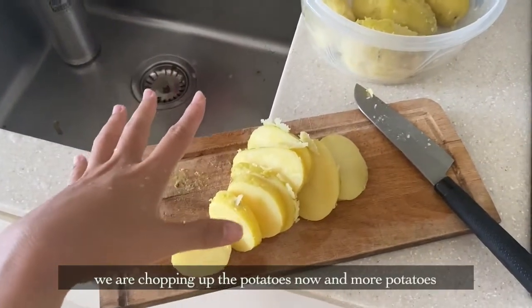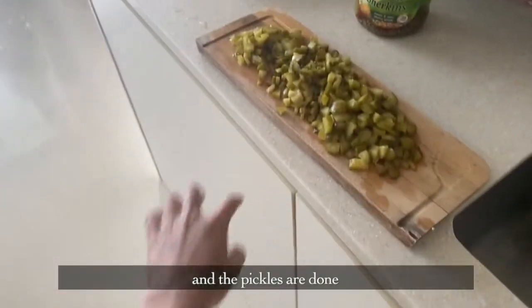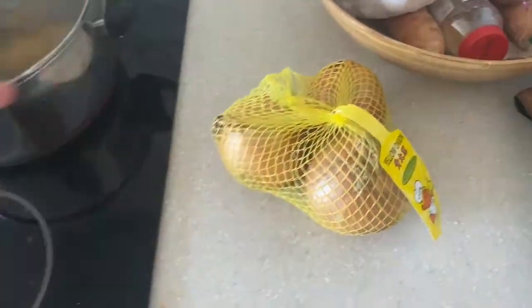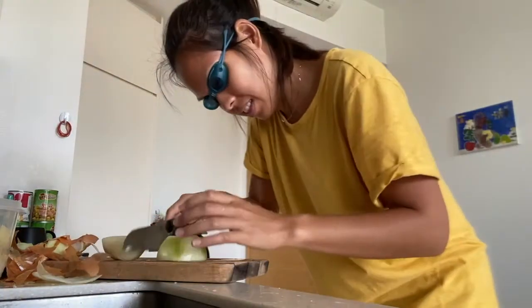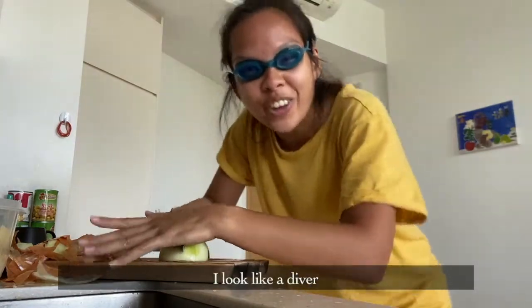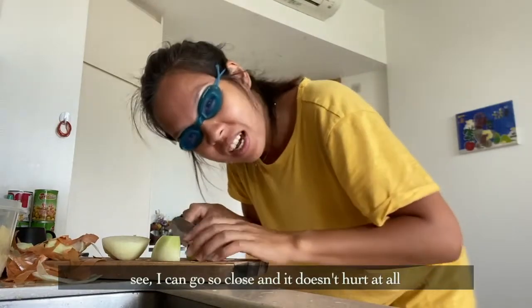Chopping up the potatoes now, and more potatoes, and the pickles are done. Then we also need onions. Here. This is how I look like cutting lots of onions. You're a beautiful diver. I look like a diver. See, I can go so close and it doesn't hurt at all.